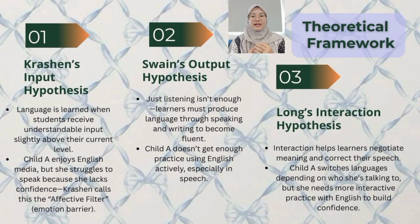Krashen's theory highlights the need for comprehensible input, which Child A receives, but her progress is also blocked by her affective filter. Swain reminds us that language output is essential, and Child A lacks these speaking opportunities. Long shows us that interaction is key, yet her English conversations are limited in both quantity and quality.